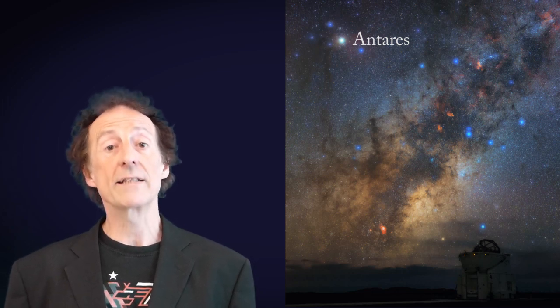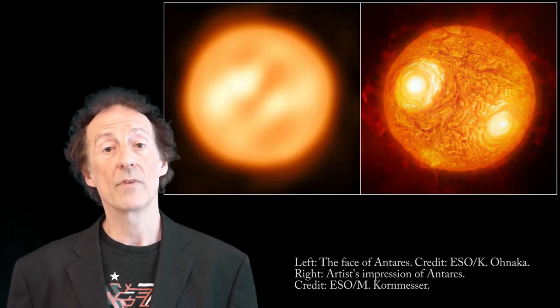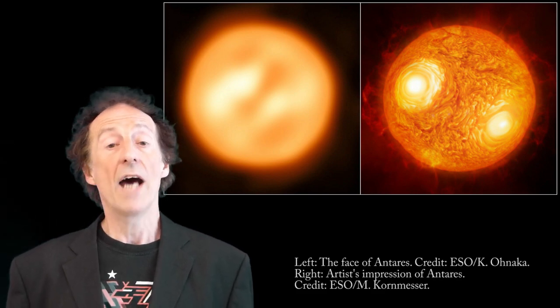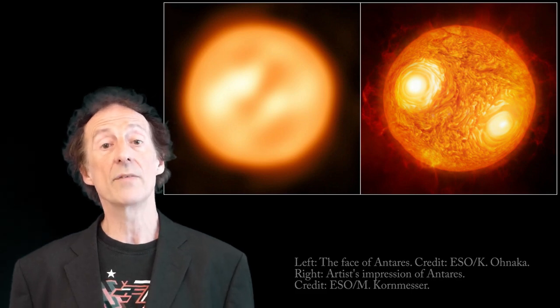Antares is another spectacular red giant star. It's in the constellation Scorpius the Scorpion, which is visible in summer night skies. Antares gets its name from its blood-red colour, which rivals that of the planet Mars, or Ares in Greek. Antares has about 15 times the mass of the Sun, and it's inflated almost as large as Betelgeuse. So even at a distance of 550 light years, it's one of the brightest stars in the night sky.